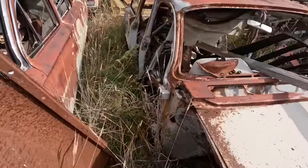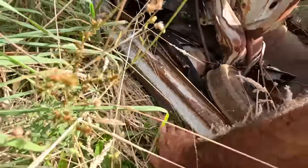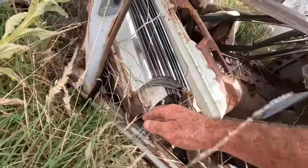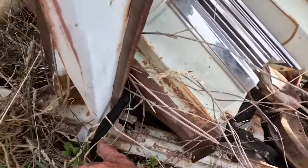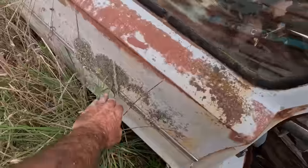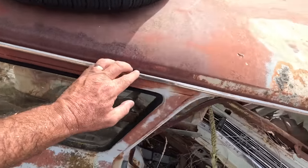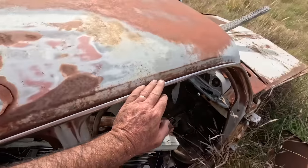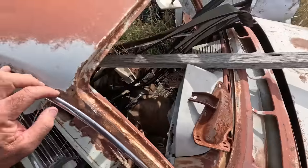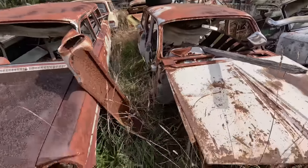See, these sort of things look gone, but if the sills aren't too bad, are they really gone? It's got a little bit of hole there. Oh yeah, he's got some. And I keep looking at the sills because it's a good indication if the drip rails and the sills are good. You're pretty much savable because old Holdens, you can get floor pans very cheaply.